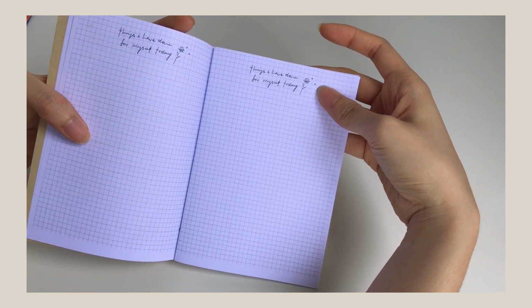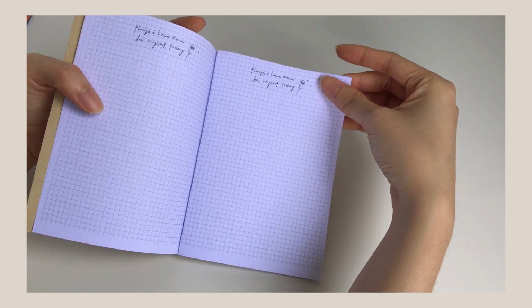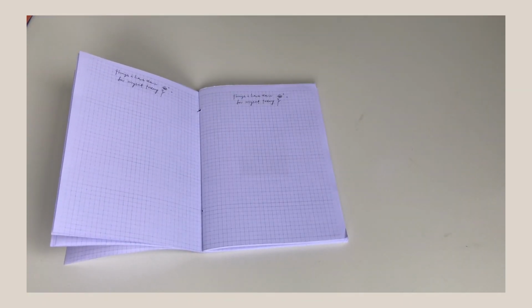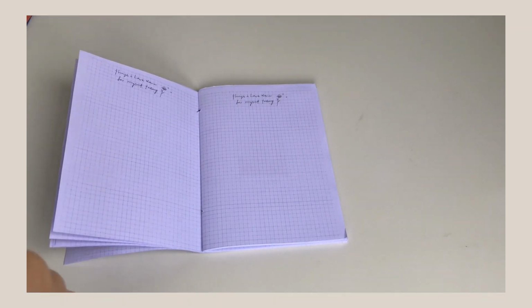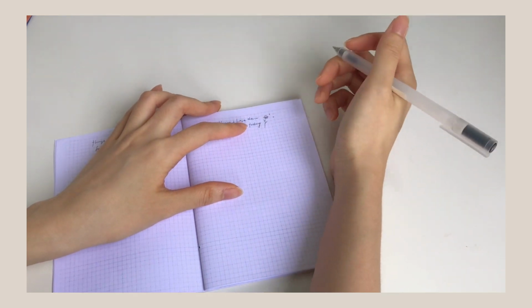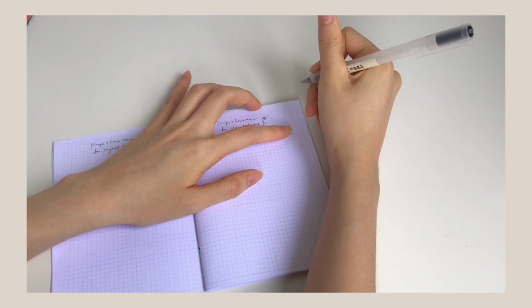It says things that I have done for myself today. So you're just supposed to stamp them inside this page. You can actually elaborate on the things that you have done, the details, and how it makes you feel and things like that. So let me just show you an example.